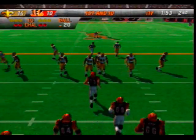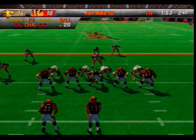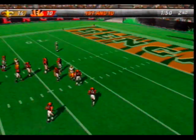Ball on their own 20-yard line. From the gun. Here we go. Pass play here on first down. Throws it. Pass is incomplete. The short pass falling to the turf, and it'll be second down.